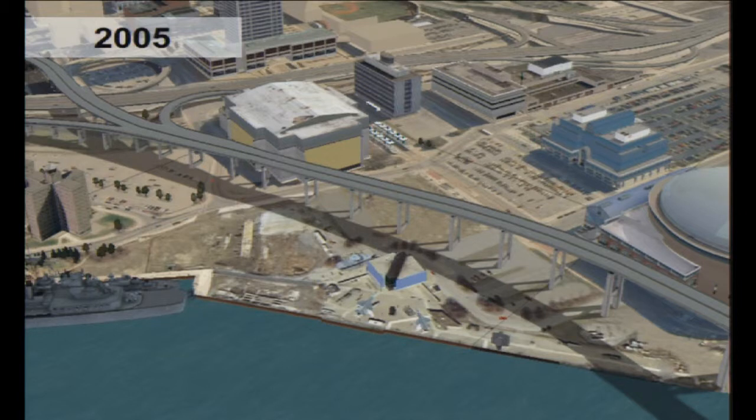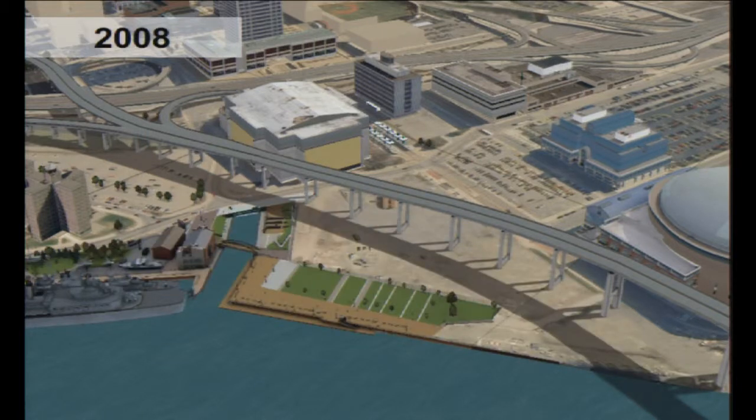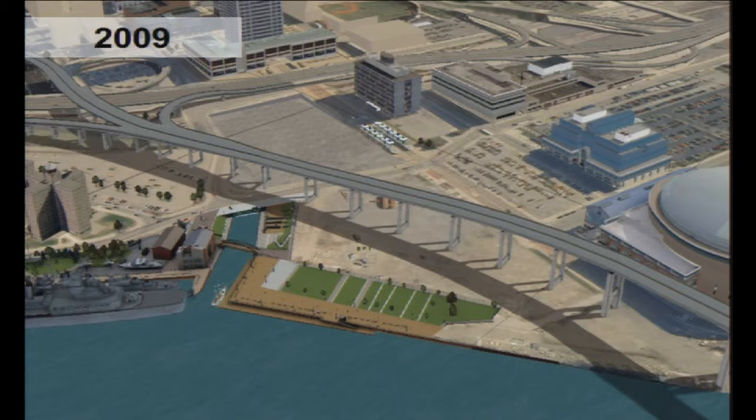So in 2005, this is what the harbor looked like. It was kind of run down. It had a museum there, the warships there, and kind of a dirty park. In 2008, the first phase of the development was to add this channel here, the commercial slip, rebuild the Naval Museum, move it over there, move all the decommissioned vessels out over there, and create a boardwalk type atmosphere here.